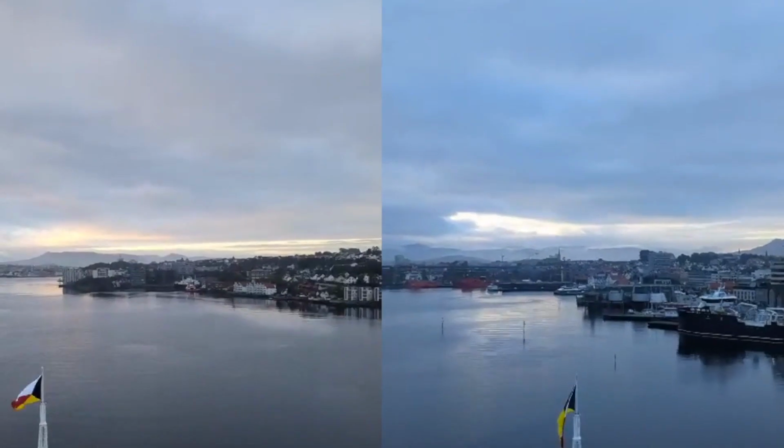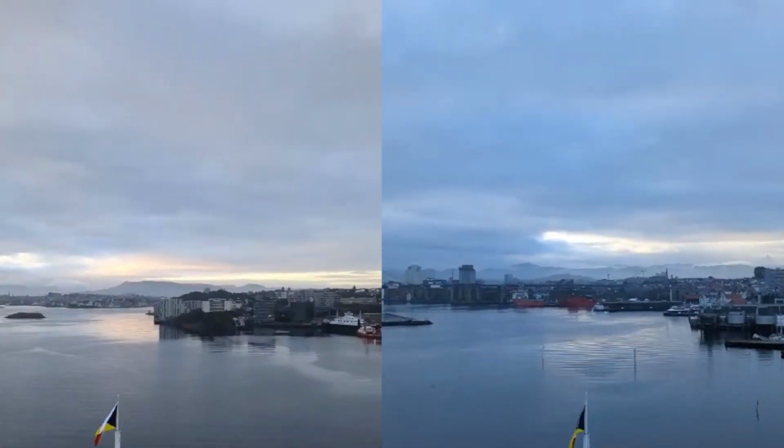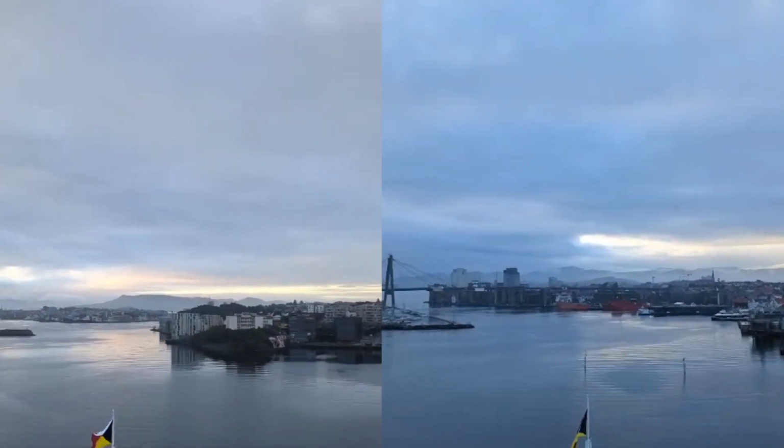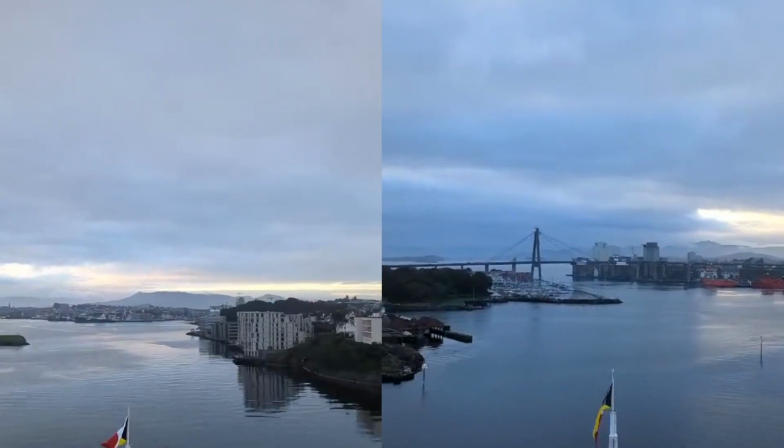Good morning again from Stavanger. This is our first port stop on this Norwegian Fjords cruise. We've arrived early, and here's a video of us arriving this morning and the ship doing a 180 degree turn in order to dock and I guess exit easily later on.